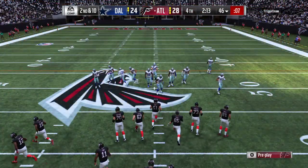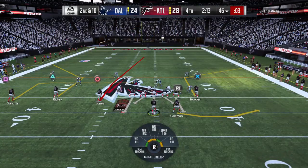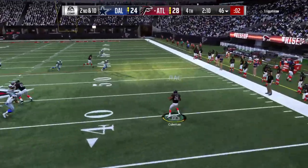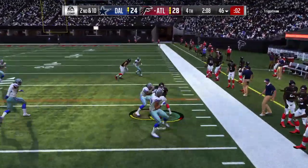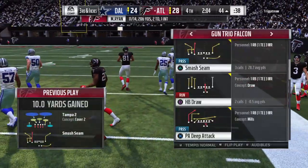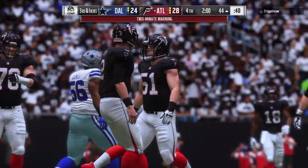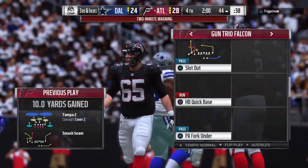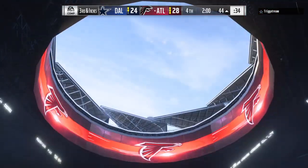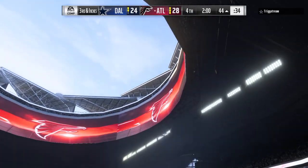So now 2nd and 10 after the incompletion on first down. Gun! 2nd and 10. It's Ryan again. He's going to leave this for his running back. It's complete. And he'll be taken down at the 44-yard line. They'll wind up getting 10 back as that sets him up for 3rd down. Time for a break. We're back to see what happens after this.